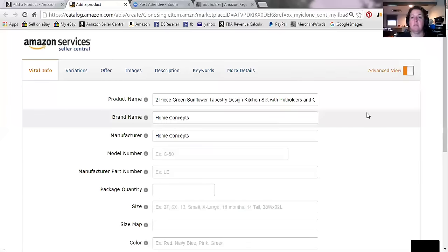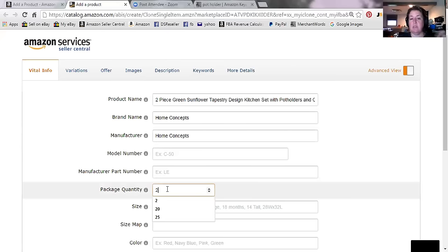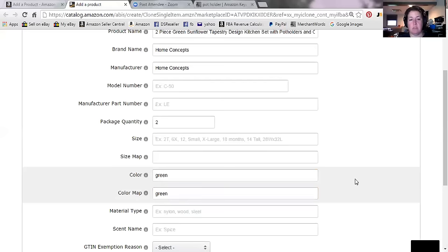Now, because this is a bundle, you really are supposed to put bundle in the title. So we'll put that as the last word. And tell it you want to go to the advanced view because you need to tell Amazon how many pieces are being sold in this bundle. So this particular one, there's 2 pieces. Size is not particularly important. I'm going to put green for the color. And if I don't put color and color map, I'll get an error telling me to fill in the color map, which just wants the same thing.